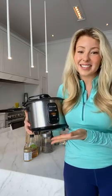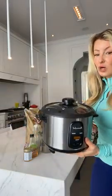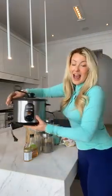So I'm gonna try quinoa in here. But what an amazing, handy little appliance. And these are like $25, $30. They're not expensive. So find appliances that work for you and your family and utilize them, because they're gonna make a big impact on your ability to throw together healthy and delicious meals. That is tip number 2.